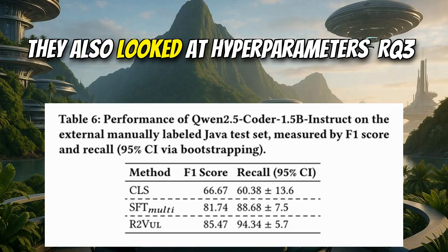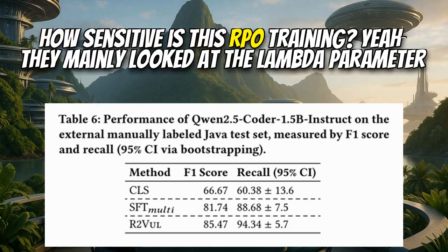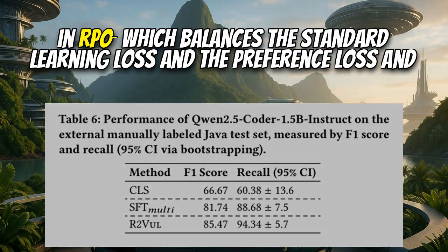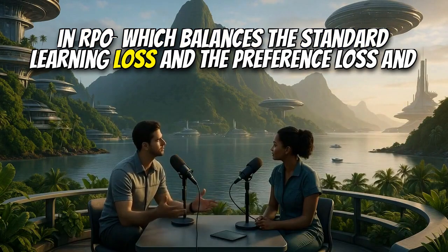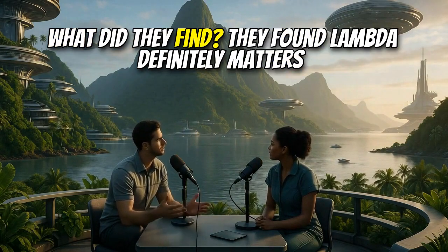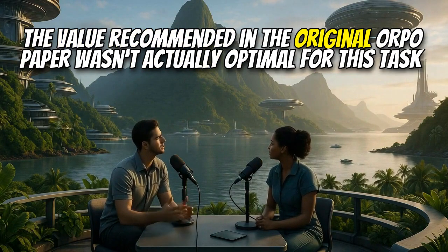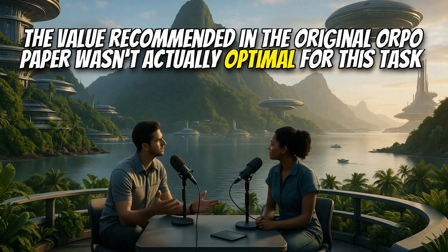Great. They also looked at hyperparameters, right? RQ3. How sensitive is this ORPO training? Yeah, they mainly looked at the lambda parameter in ORPO, which balances the standard learning loss and the preference loss, and also the number of training epochs. What did they find? They found lambda definitely matters. The value recommended in the original ORPO paper wasn't actually optimal for this task.